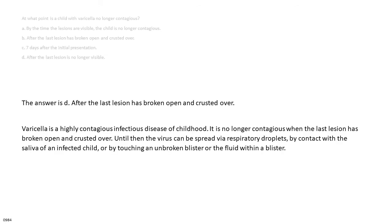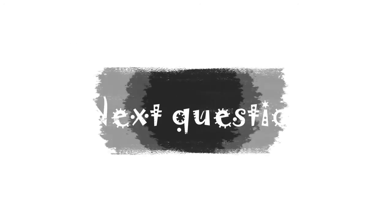The answer is B. After the last lesion has broken open and crusted over. Varicella is a highly contagious infectious disease of childhood. It is no longer contagious when the last lesion has broken open and crusted over. Until then, the virus can be spread via respiratory droplets, by contact with the saliva of an infected child, or by touching an unbroken blister or the fluid within a blister.